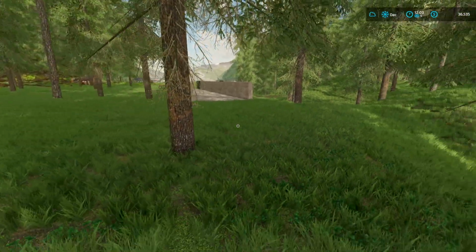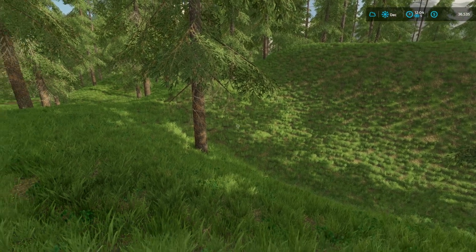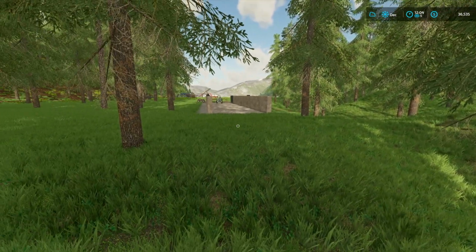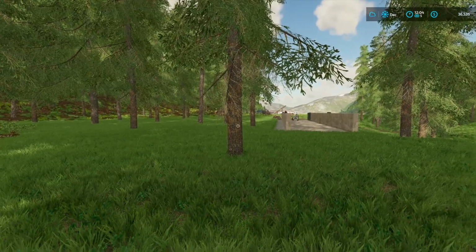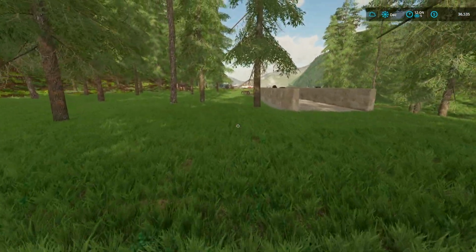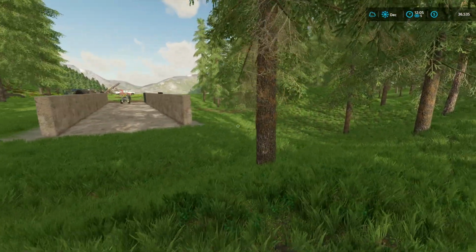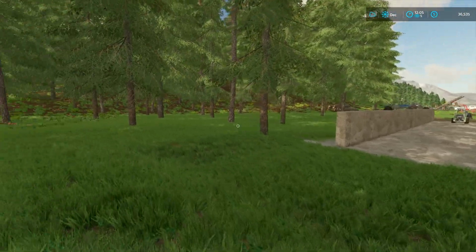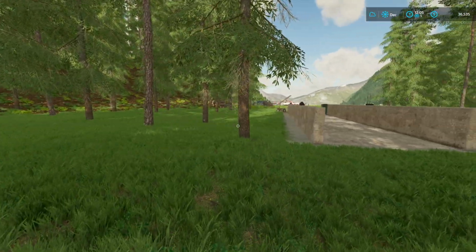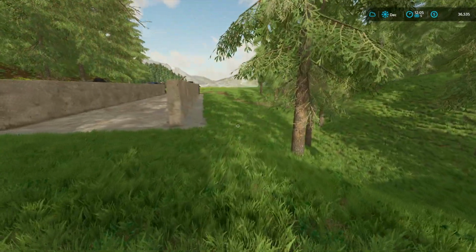So maybe we'll fill this in, put a little garden or a greenhouse or something here, clear out this tree, and then create a bit of a ring road type thing that we can take down there, or like I say, maybe back here, and leave that space for a field. Maybe not a bad idea. It will take a bit of filler to do that here though.